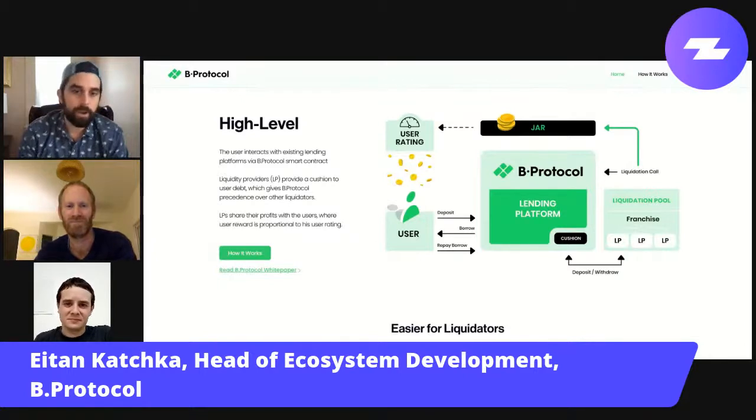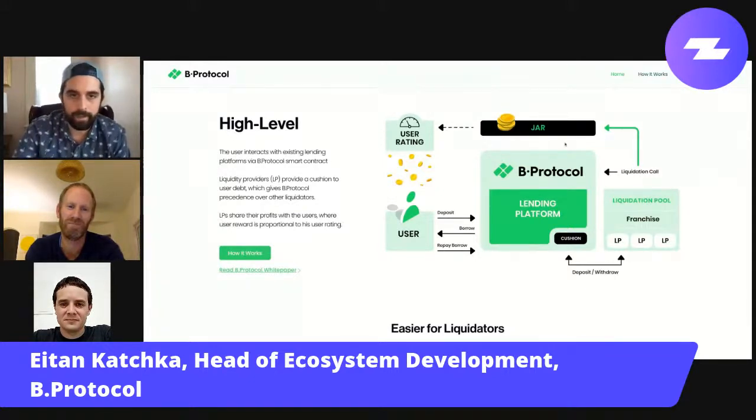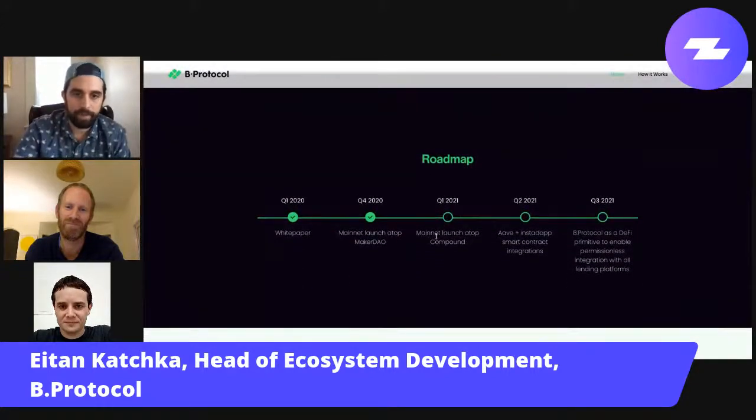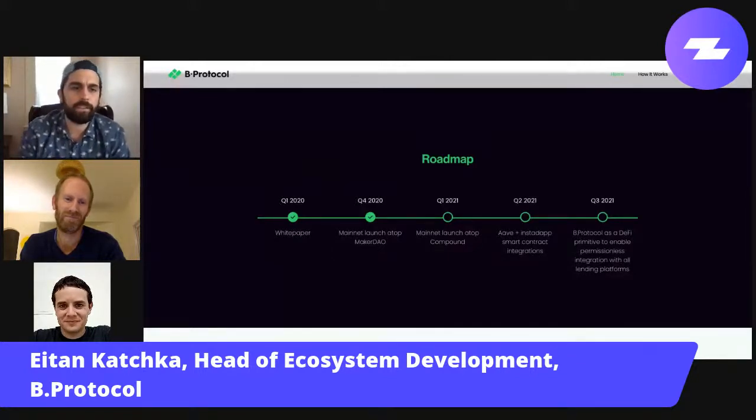with a product that folks just can't turn away from. And this is a really important solution. So I'm just excited to see that roadmap, in case folks were wondering: maybe mainnet launch on top of Compound in Q1. We've talked about the fact that Aave's coming, clearly InstaDApp can potentially come in Q2, and we'll see what goes on from there. But guys, anything else that you wanted to share?